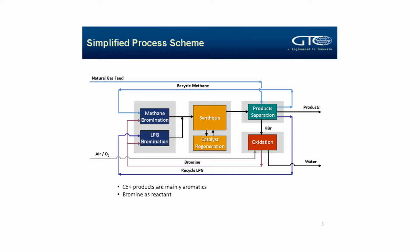So the process that we have is a bromination. So we take methane, make methyl bromide, and then we have a synthesis. Once you have methyl bromide, that's a reactive compound. So you can link longer chains. The whole goal of turning methane into chemicals is to make longer chains. So if you have methyl bromide, you can make longer chains, and these naturally make aromatic rings. So you'll make aromatics in the synthesis reactor.